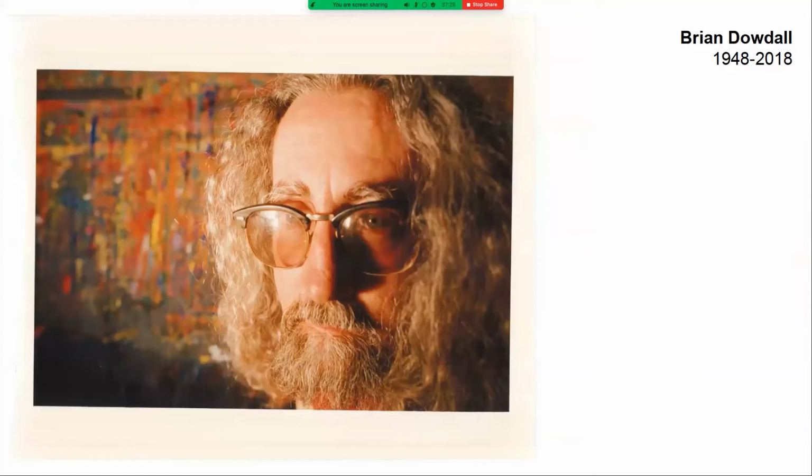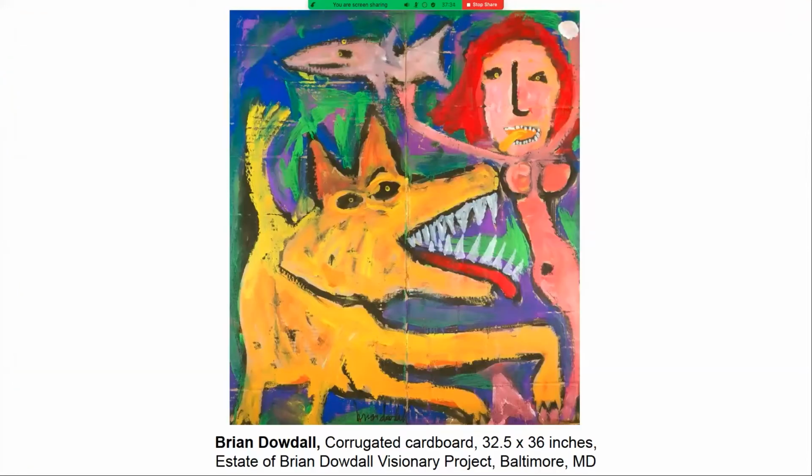Brian Dowdle was well known in the field of self-taught artists. And was a real character, as most of these people are. An old hippie from San Francisco, wound up in Cocoa, Florida, where he made paintings. This is one of my favorite pieces of his, just totally expressive, totally off the wall. And just, as you're making it, you're defining it, or it's defining itself.